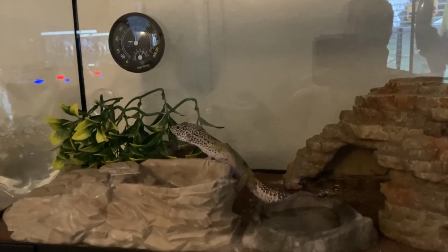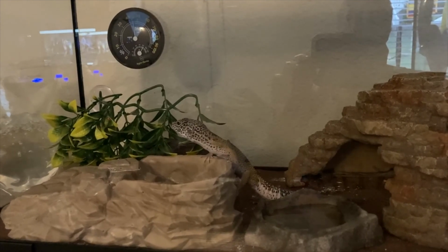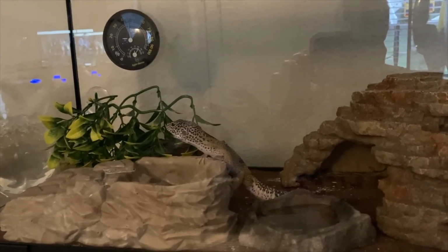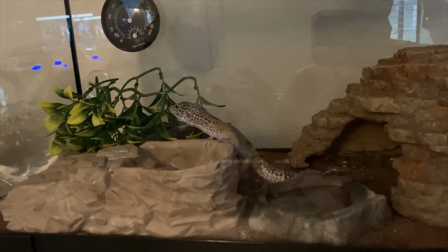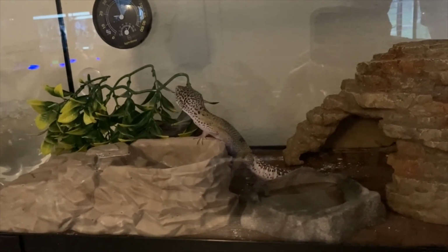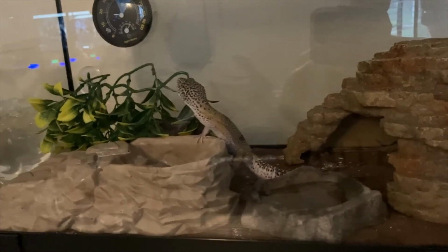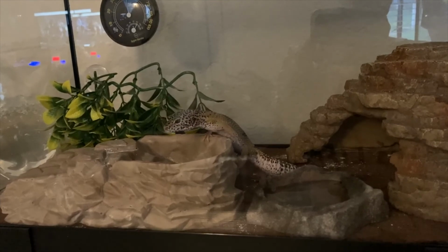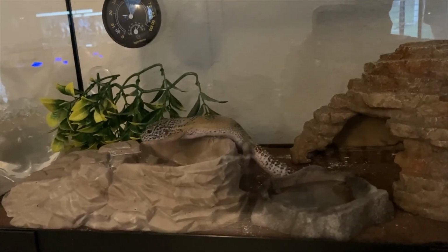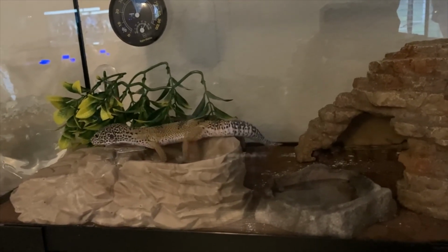He loves that rock that he's standing on right now. He goes in there, like, he spends like 90% of his day in there. I'm really excited to put him in the new home, but first I'm gonna feed him because I just kind of worry that switching him into the new home, he's gonna be a little skittish and might not want to eat tonight. So I'm gonna feed him before I put him in there so that I know he has a nice dinner and he has a whole day to settle into his new space before he has to eat again.